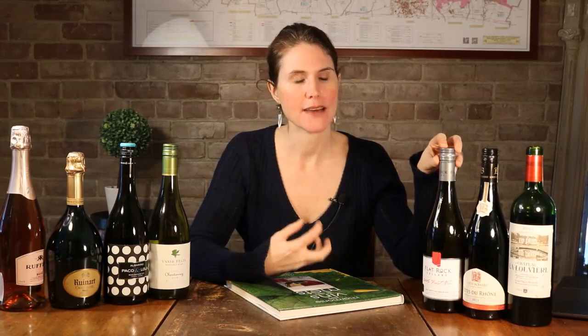The second red that I recommend stocking is more of an all-rounder. Light-bodied reds tend to have quite tart acidity. Full-bodied wines often have a lot of tannin, big massive fruit. If you want something a little smoother, a little rounder, a little more medium-bodied to go with your more everyday fare, I think that Côtes du Rhône works particularly well.